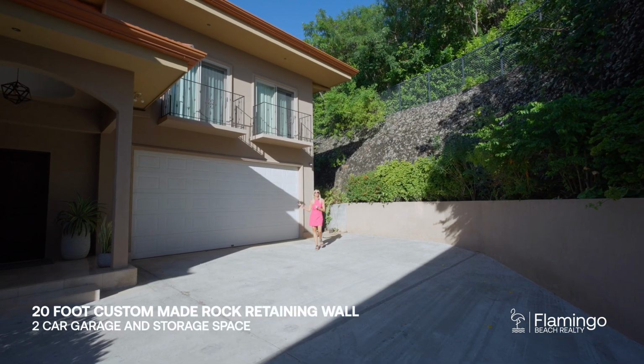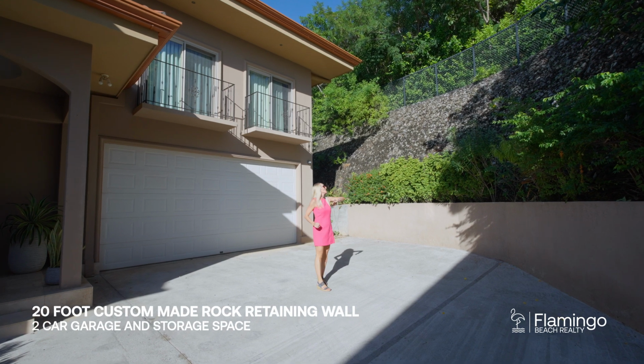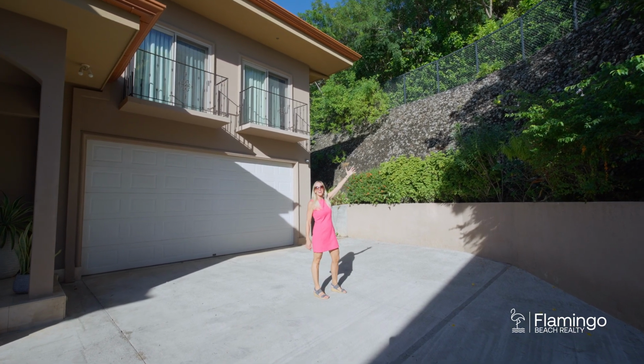Casa Jewel comes with a 2-car garage, and it's a completely walled-in property. It's very safe and secure. Check out this retaining wall. It's so high and it's volcanic rock.